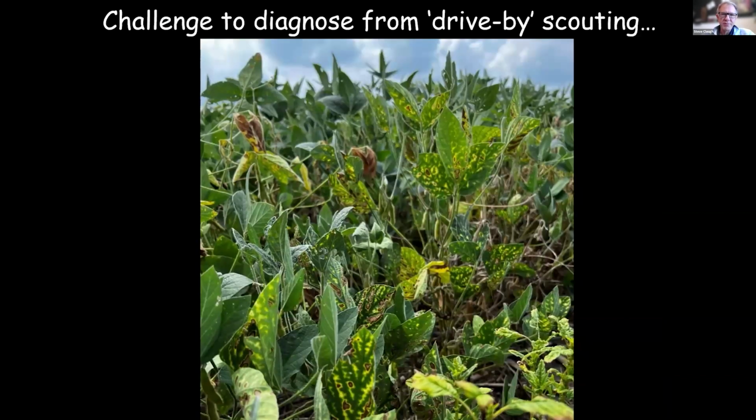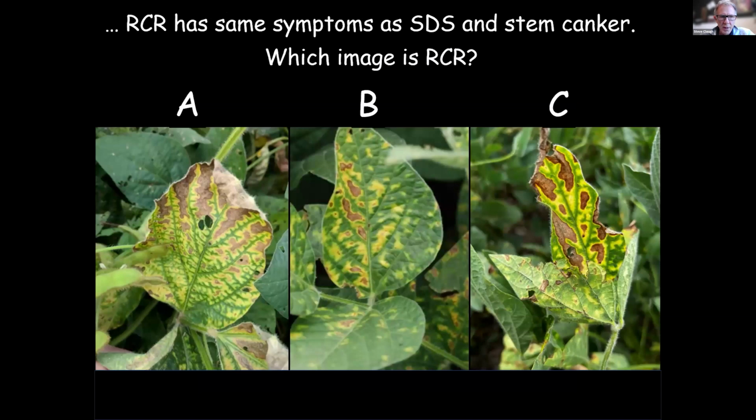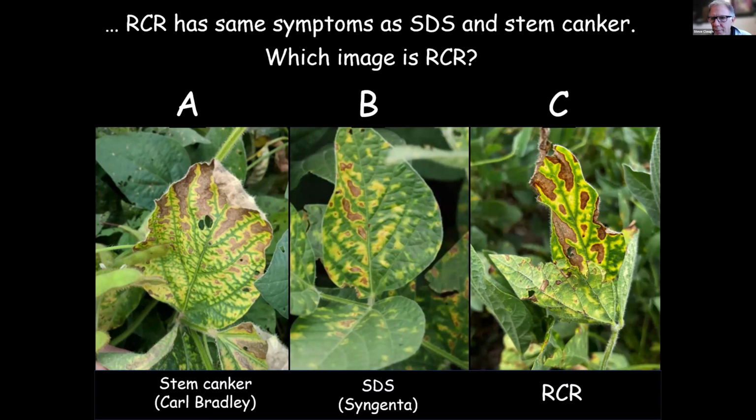As he says, it's a challenge to identify, especially with drive-by scouting. It tends to be patchy and it looks a lot like other diseases. If I were to ask you what these diseases are here, the first one is stem canker. This is SDS, and this is red crown rot.